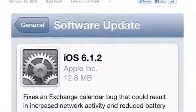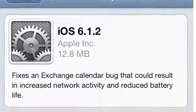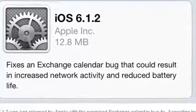Okay, moving on, iOS 6.1.2 was released today, and now this is really a minor update. The only things it does is fix a bug with the Exchange calendar support, as well as possible battery issues people may encounter if they use Exchange on their iPhones. Either way, though, it's probably a good idea just to update to stay current, unless, of course, you have a jailbroken device, in which case you have to update through the Evasion jailbreak tool.